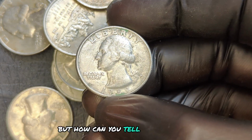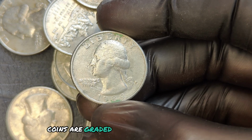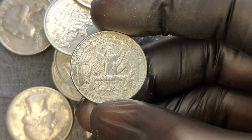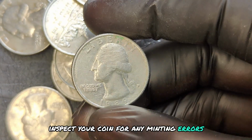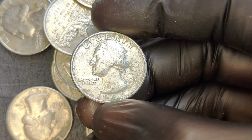But how can you tell if your 1989 P quarter is valuable? Coins are graded on a scale from 1 to 70, with 70 being a perfect coin. The higher the grade, the more valuable it is. Inspect your coin for any minting errors, such as double strikes, off-center strikes, or unique designs.